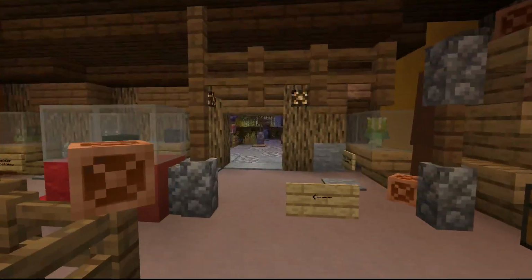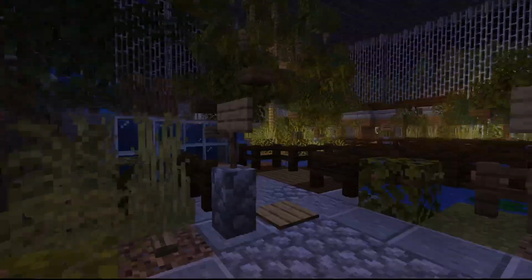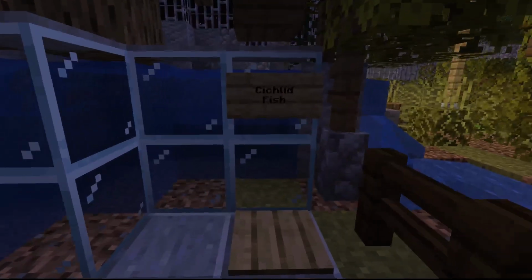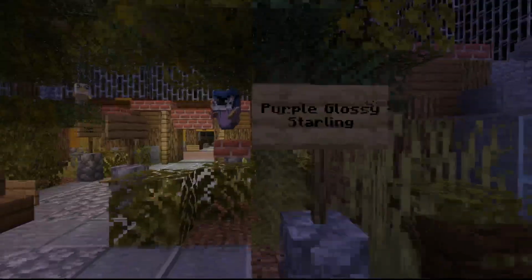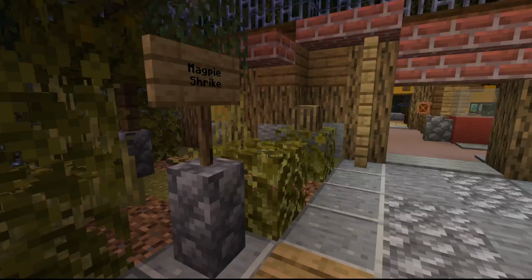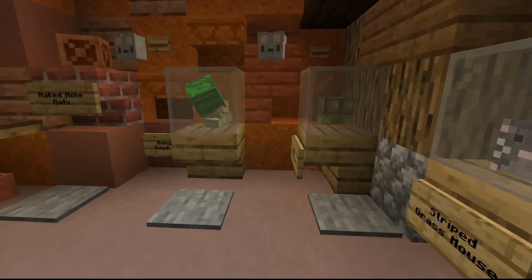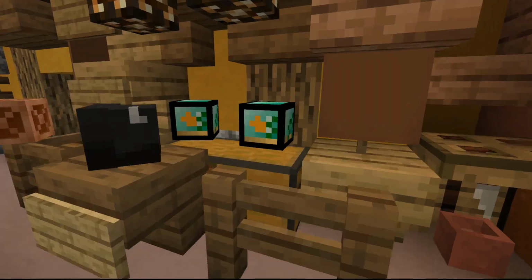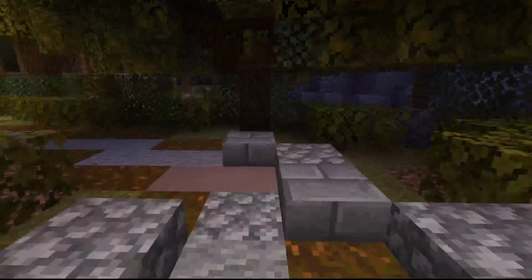The research center. Okay. So we have to be pretty close by now. Got some birds here. The tambourine. The cichlid fish. Huh. Purple glossy starling. I assume that these are going to actually work when you go in here. This is incredible. Got naked mole rats. You've got some interesting stuff here. This is really, really nice.